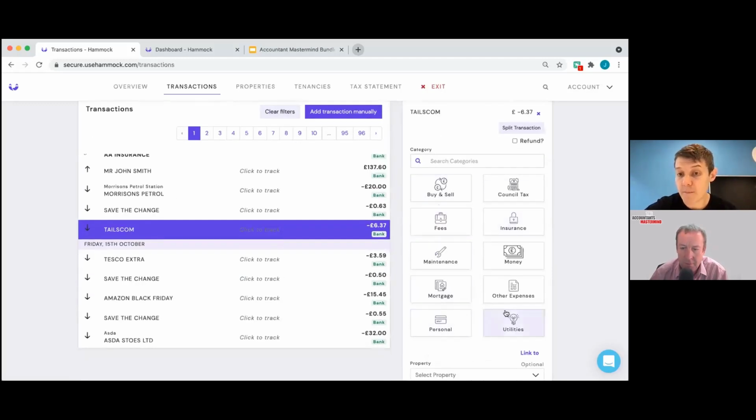So it brings up all the expense categories. All of these have subcategories, but you can also see we have a search bar, so you can actually search for categories as well. But let's just say this is, let's say it's an insurance.